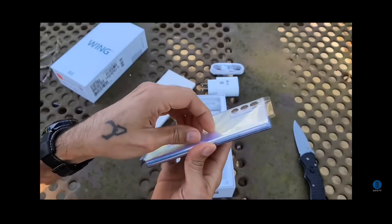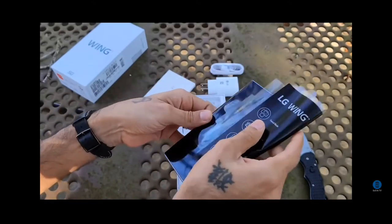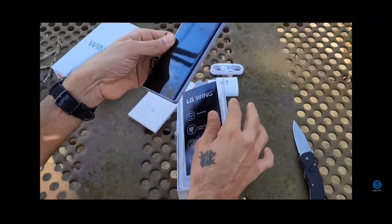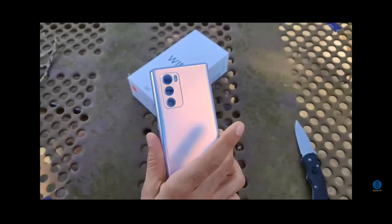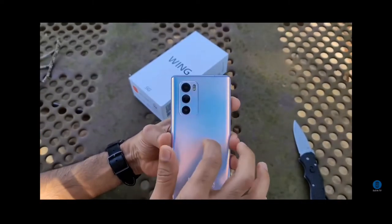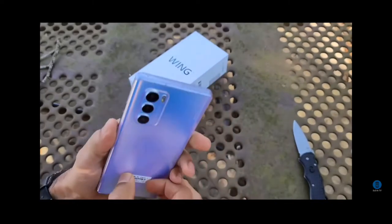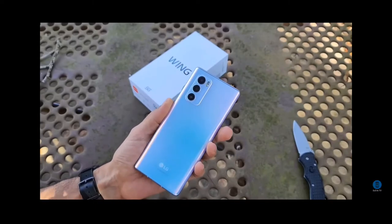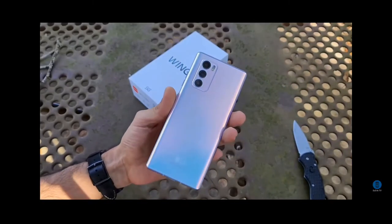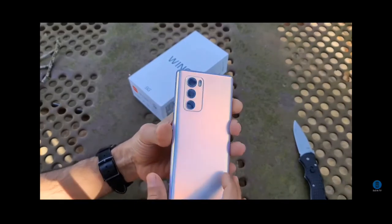Let's go ahead and take this plastic off and take a look at the device, shall we? Let's put all this stuff back in the box, that way it doesn't blow away. Here's the device, really nice. This is the Illusion Sky Color. Glass back, beautiful color. Let's take this damn sticker off too. Why do you include these? I do not know. Really excellent looking color. Man, this thing looks gorgeous.